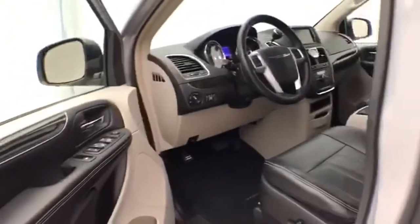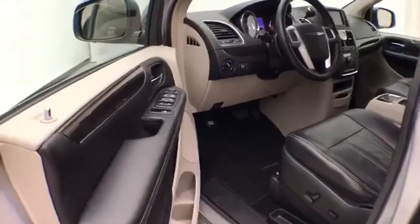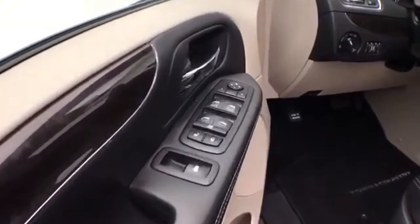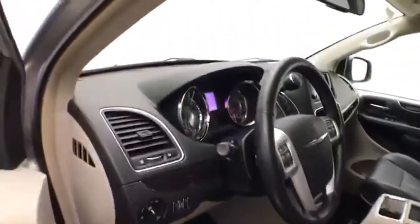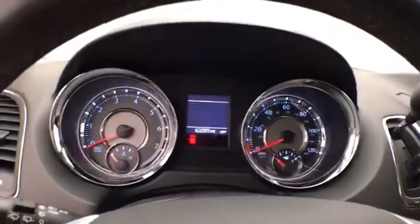This Touring has keyless entry. Power windows, locks, mirrors, power driver's seat, along with the tilt and telescopic steering wheel to put you in that perfect driving position.